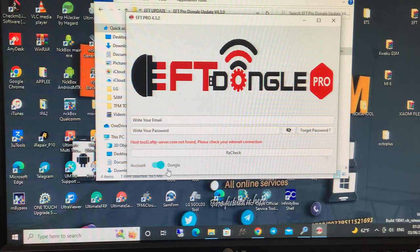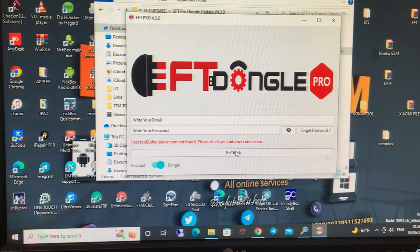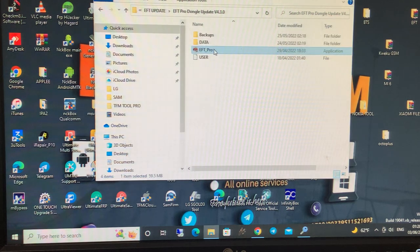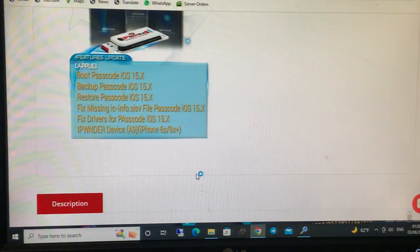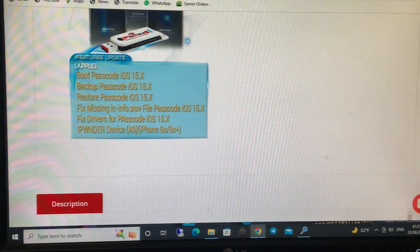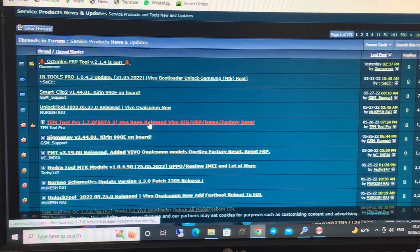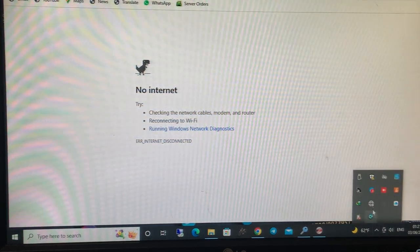So when you open the tool, let me reconnect back. Let's see the Unlock Tool. Here we go. This is Unlock Tool. Vivo Qualcomm is new. I think my internet is slow.